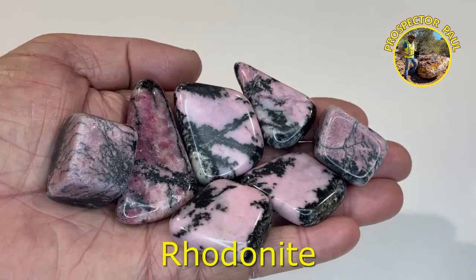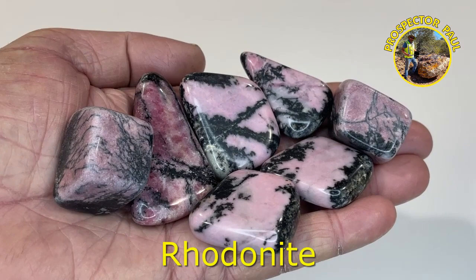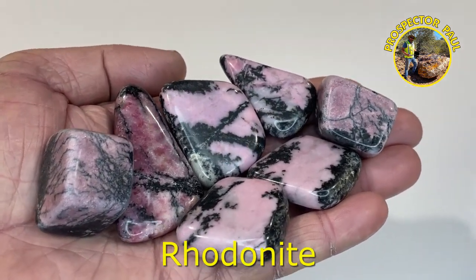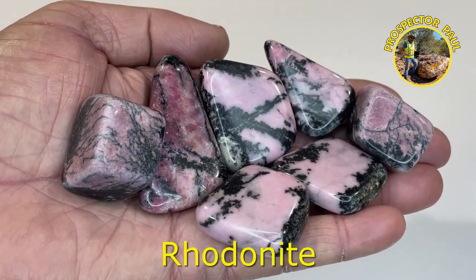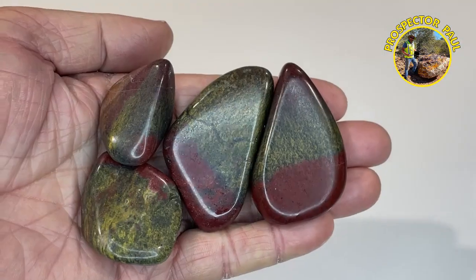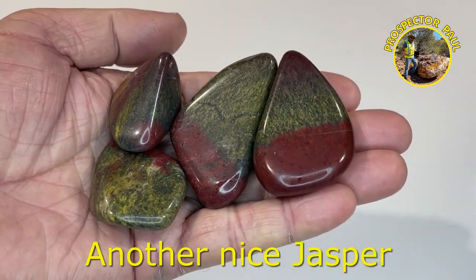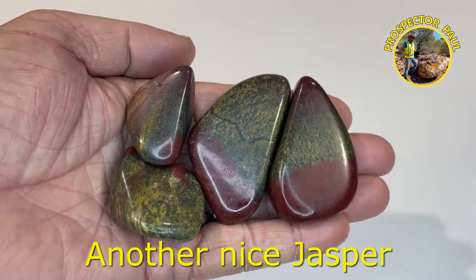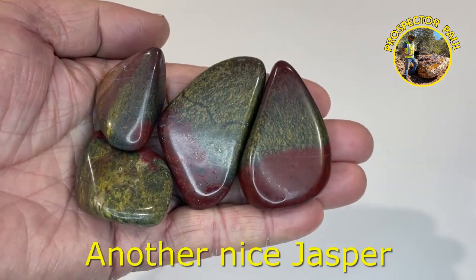Now this beautiful pink rock is Rhodonite. Found all over the place, but this is from, again, Gascoyne Junction. Now, this is one of the ones I'm really not sure what it is, but boy, it looks good. Nice mix of colours, that red going into the green. Again, I suspect it's a Jasper. What sort? I don't know.